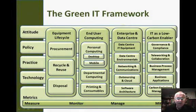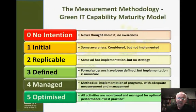So here's our framework. We've got 4 pillars and a big action at the bottom called metrics. That gives us 5 areas. We use metrics in our benchmarking, and metrics is one of 5 areas that we measure. We measure equipment life cycle, we measure end user computing, we measure enterprise and data center issues, we measure the extent to which the organisation is using IT as a low carbon enabler, and we measure the measurement. We measure how well organisations are applying metrics across all of these different areas.